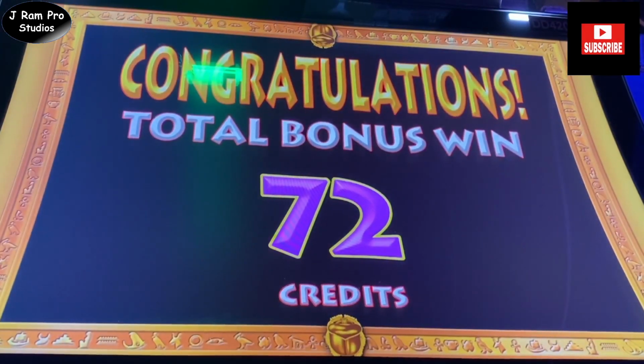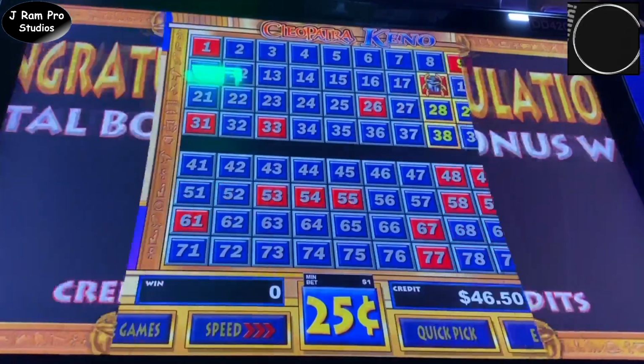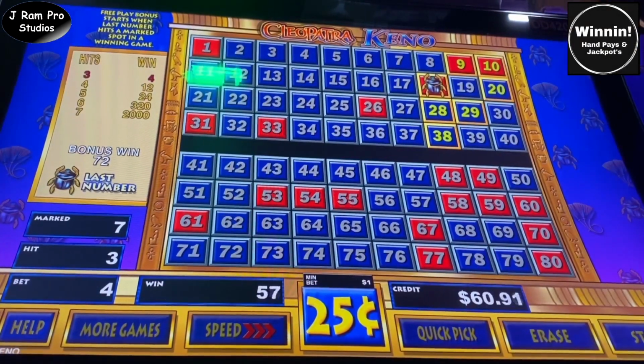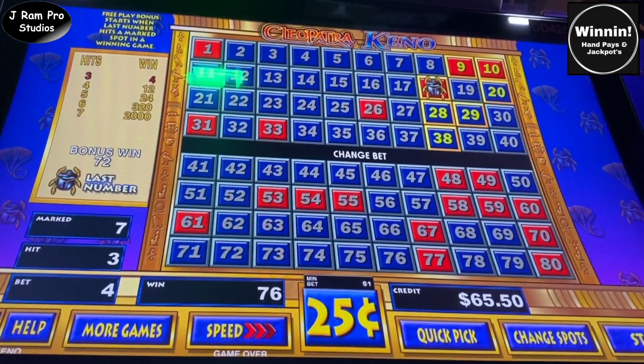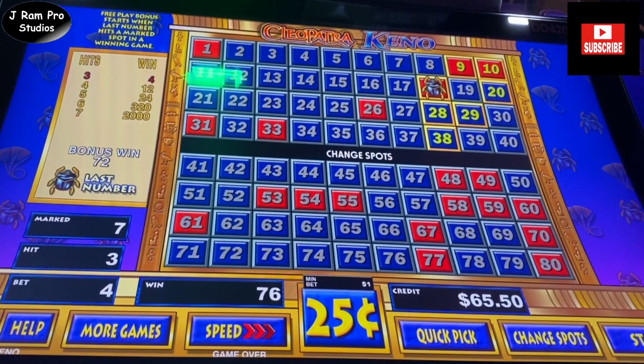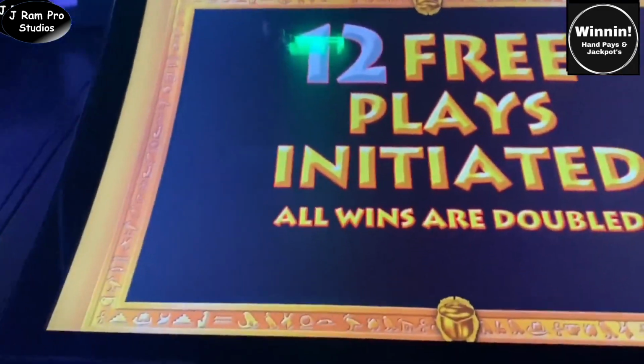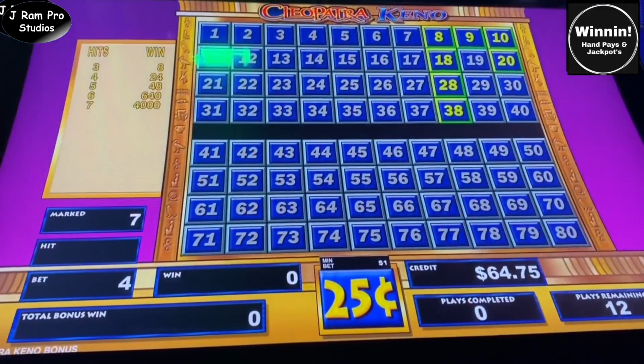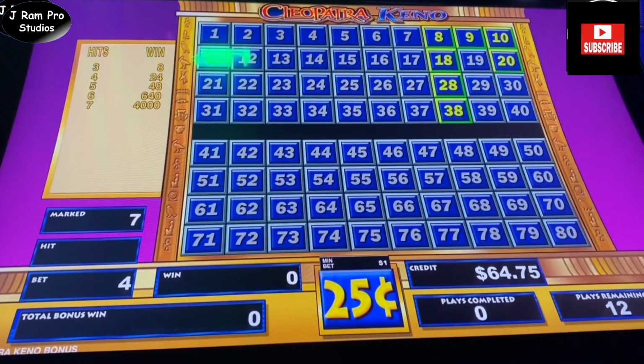So the 72 on the bonus gives us 76 for this round and keeps us at about 65.50. Okay, let's move on to our third and final Cleopatra bonus and see how we did. I'm going to pause here for just a second so you can copy this new set of free win-in Keno numbers. Okay, let's move on.